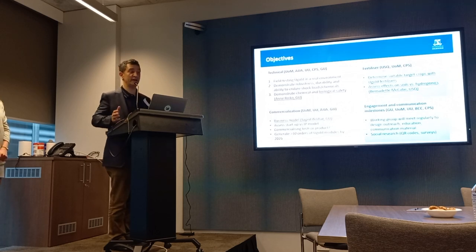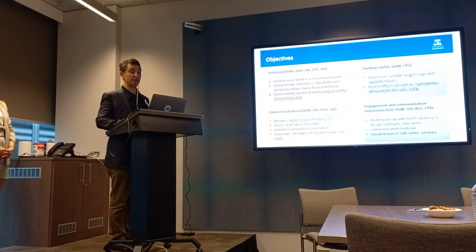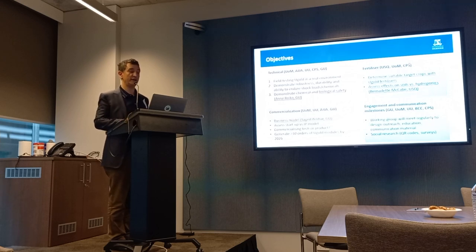When it comes to the fertilizer, it's going to be in liquid form, like all the fertilizers we're developing through this hub. Determining suitable target crops, so looking at different trials, which will be done mostly by Bernadette's group at USQ. She's not here yet, but she will arrive this afternoon and she will give a talk on this point. Effects on soils and hydroponics, and that's the other collaborative piece.